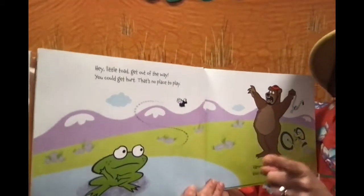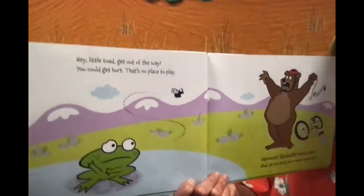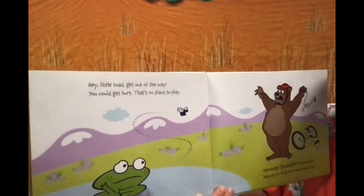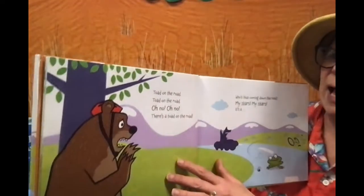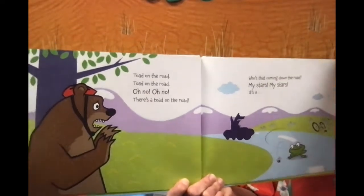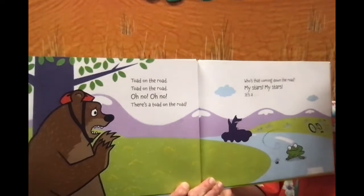Hey, little bird, get out of the way. You could get hurt. That's no place to play. Vamoose, skedaddle without delay. What do you think your mama would say? Uh-oh, here he goes again. Toad on the road. Toad on the road. Oh, no. Oh, no. There's a toad on the road.